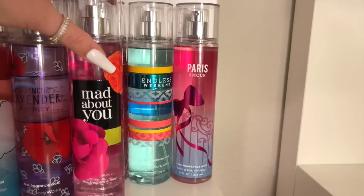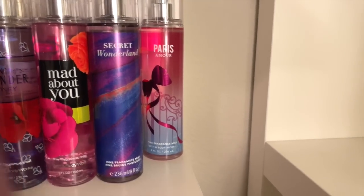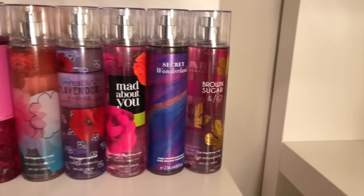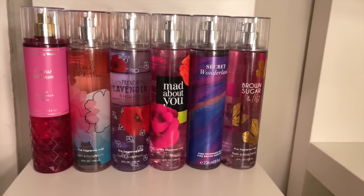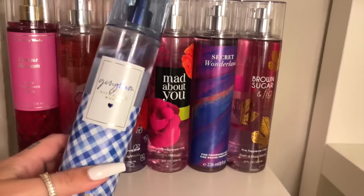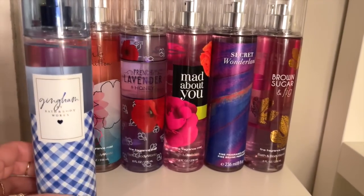I have Mad About You, Secret Wonderland, and then here at the very end, again, is Brown Sugar and Fig. Not a floral scent, but I was running out of room, so I'm just kind of squeezing things in. I do have all of the ginghams, which the original gingham is definitely more of a fresh scent, but I kind of wanted to keep them all together.